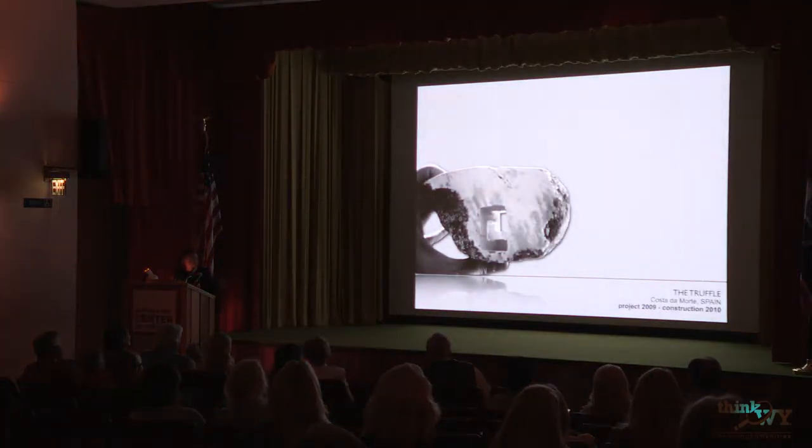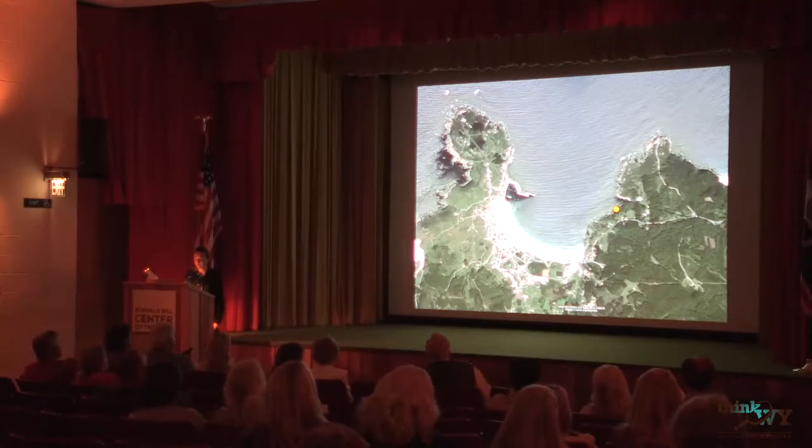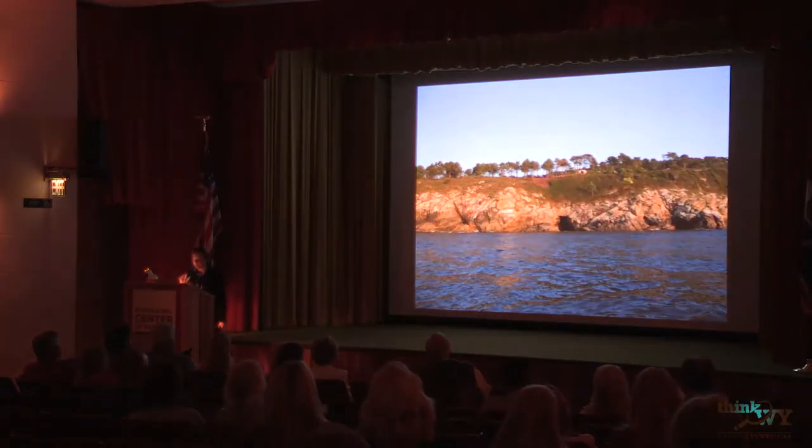So the second work that I want to present to you, that was part of the learning process that took us to the works in Tippet Rise, is the Truffle. This is also in Galicia, in the northwestern part of Spain, on an amazing cliff where no architecture was allowed to be built. If you wanted to build something on a property that we had here, it had to be either a shed for an animal or for tools.